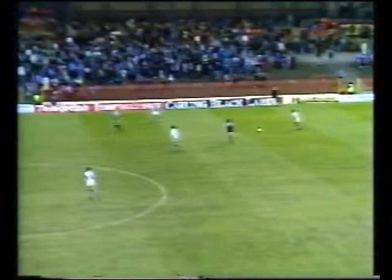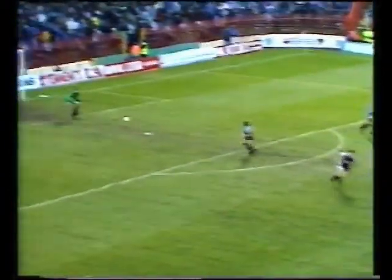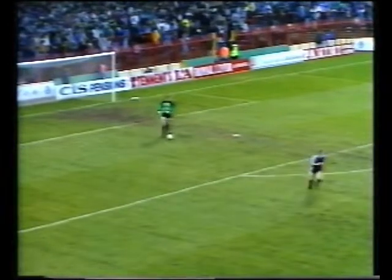They've had plenty of excitement at Ewood Park over the last 2 or 3 seasons. Indeed, Blackburn Rovers have missed out in the playoffs for promotion for the last 2 years to the First Division. Flick by Garner, who's been very much involved in those 2 attempts to go up.